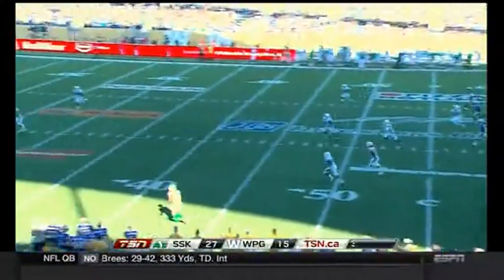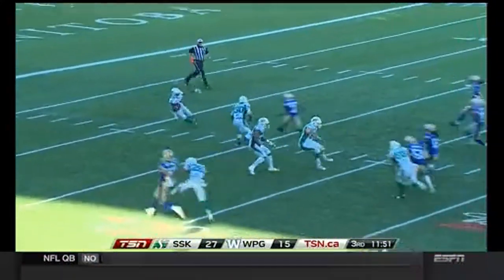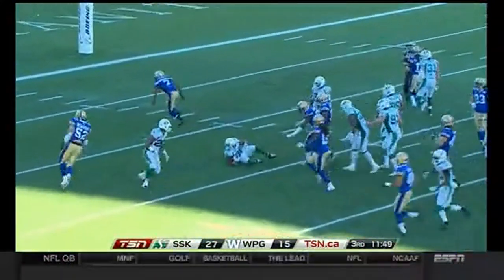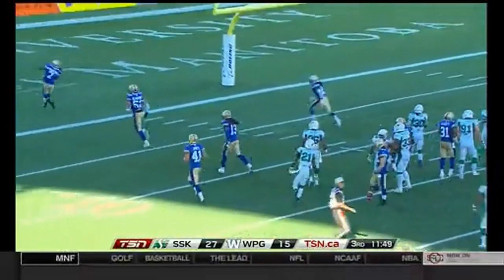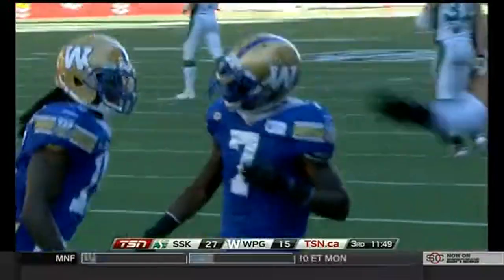Irolahu kicks it off. And this will be Tristan Jackson who drops the football. Picks it up and gets sliced down in a hurry. Damon Washington. And a little early 3rd quarter momentum for the Bombers.